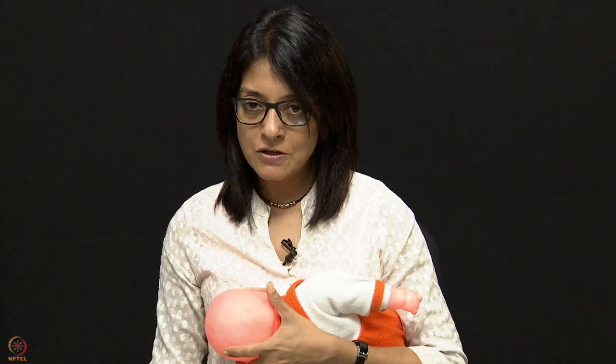Okay, and that is very, very important, that you want to have an extension of neck, and this is the best way to bring the baby to breast. The nose will not get embedded. Nose will be out from the breast. Nose will not be touching the breast. Okay, so that is important.